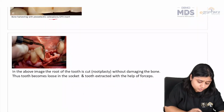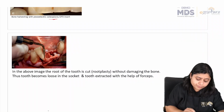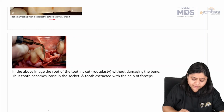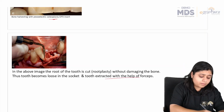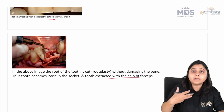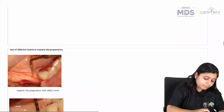Next, this instrument is used during extraction. At the time of extraction, the root of the tooth is cut without damaging the bone. Thus, the tooth becomes loose in the socket and we can easily extract it with the help of extraction forceps. So this is also a smooth instrument which is helpful in preserving the bone, and it cuts only the tooth so that we can easily take it out with the help of forceps.